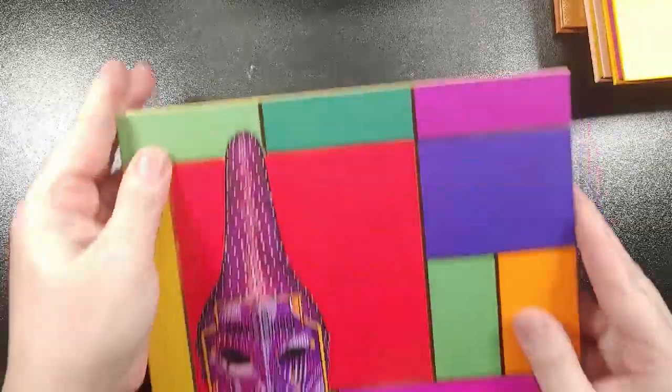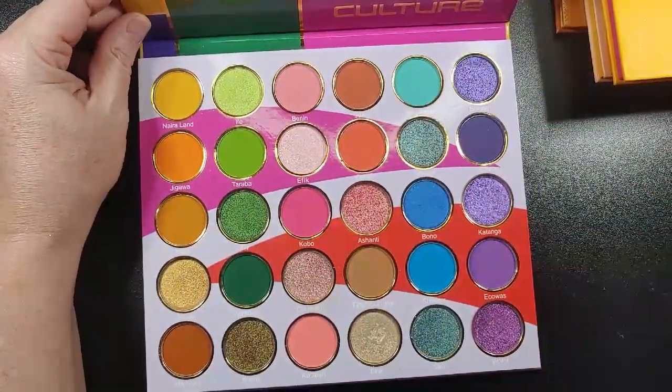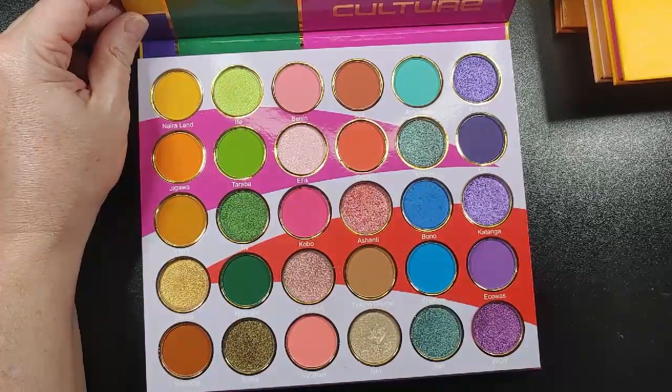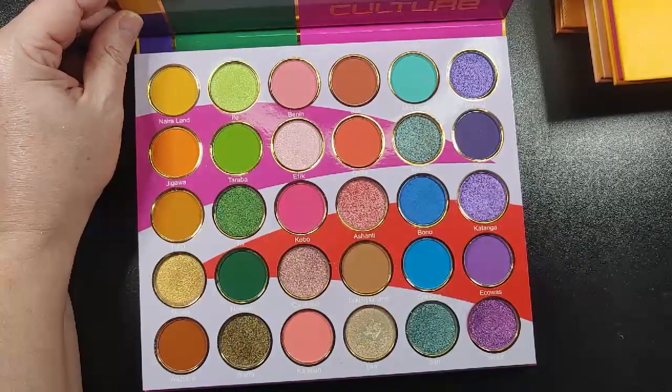And my last Juvia's is the Culture palette. And I bought this when it first came out, paid full price for it, and it's stunning. It is such a great palette. I did a collab with Leanna Dalton because she bought it as well. We tend to do that.